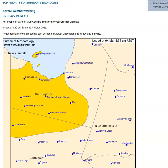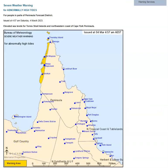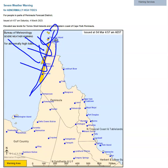Bureau of Meteorology has issued 2 severe weather warnings for the Cape Gulf area. The first one for the Gulf country is for heavy rainfall, which is spreading east across northwest Queensland today and tomorrow. And you can see some of the major townships there: Doomadgee, Camooweal, Burketown, Corumba and Augustus Downs Station. The second is one we don't normally see as much. It's for abnormally high tide, so the idea is lots of northwesterly winds coming in on the monsoonal flow, combined with some big tides across the Torres Strait and the northwestern parts of the Cape, resulting in abnormally high tides that may exceed the high water mark for the year.